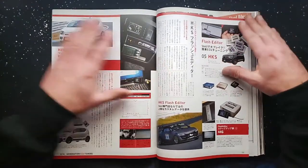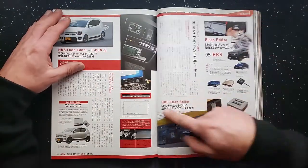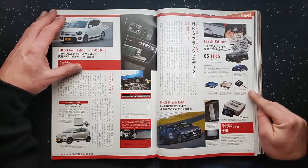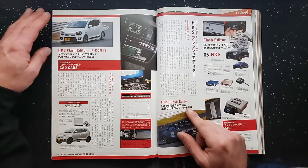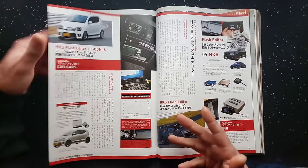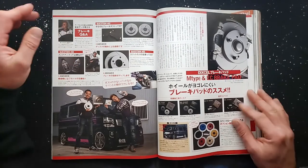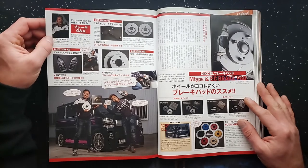HKS. Oh, this is like an inset little book. Okay, cool. Flash editor. We're still using F-cons and things. These things are ancient. Flash editor, flash editor, F-con S. I mean, it works, but it's ancient. Okay, over we go. M-type, EC brake pads. Yeah, brake pads are brake pads. Unless you're racing, it doesn't really make a difference, does it?